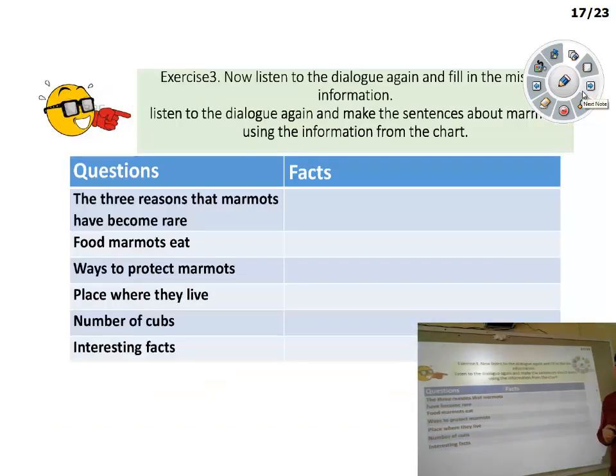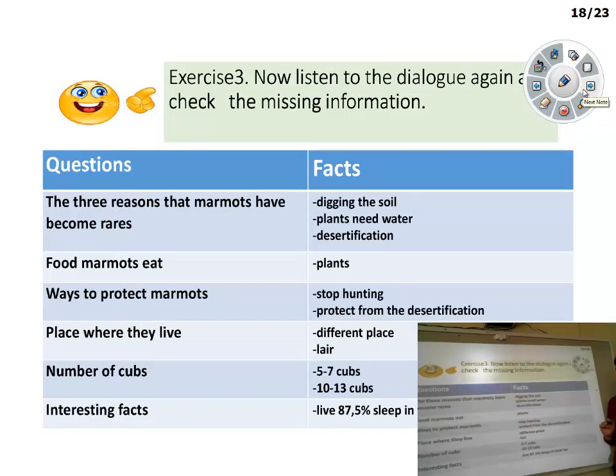Okay, now please look at these questions, and you have to write your facts. What 3 reasons that marmots have become rare? There were many before, but they become rare, very few. And what food do marmots eat? And how can we protect the marmots? And where do marmots live? And how many cubs do they have in each birth? And what is the interesting fact about the marmots? Okay, now please write the facts answering this question. Now please look at the answer for these questions.